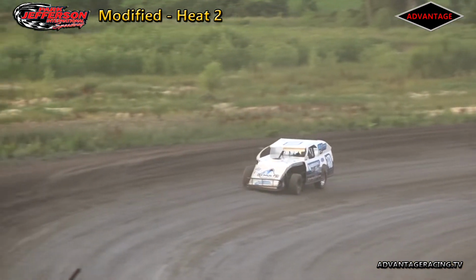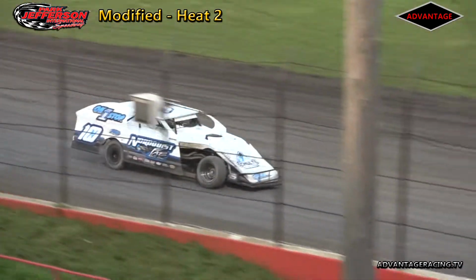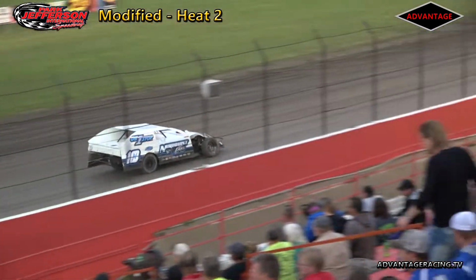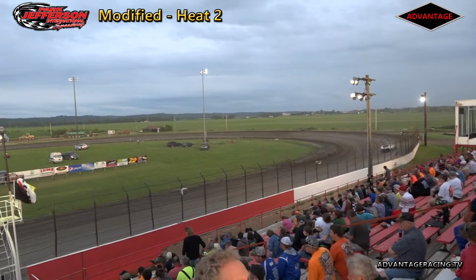Well, once we got everybody up and going, awful quick heat races for your IMCA Arbor's Graphics Modifieds. Chris Abelson picking up heat race number one, and the One Stop Nordquist Fab 10 in of Keegan Nordquist picking up heat race number two.